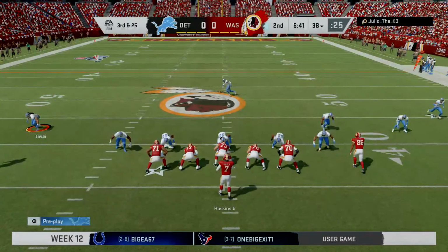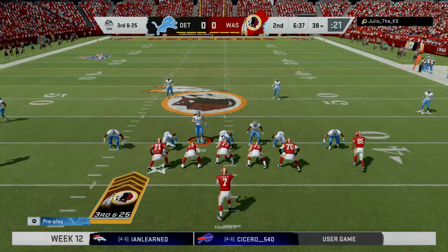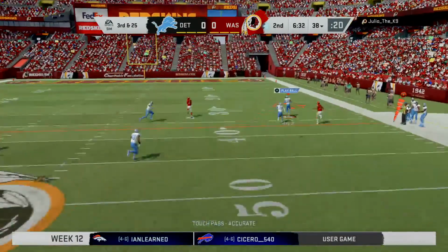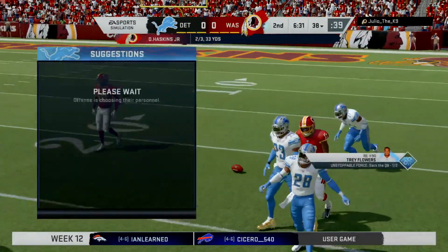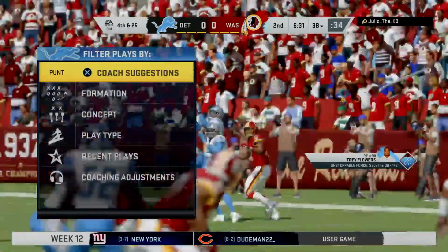Need something from deep in the bag of tricks here after first and second down went backwards. It's third and very long. From the gun, Haskins on third down. He's going to air one out, and it's incomplete. Both players had a shot at that one. Neither can get it, and it brings up fourth down.